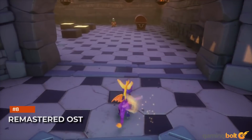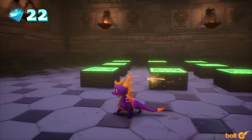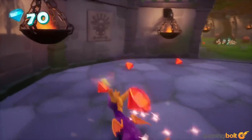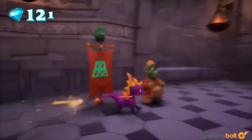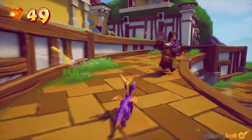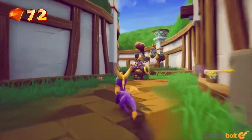Remastered OST. Music is an important aspect of any video game, and as anyone who's played the original 3 Spyro titles will tell you, they had great soundtracks. Thankfully, their soundtracks will be receiving the same loving treatment as their visuals are. Reignited Trilogy will include fully remastered soundtracks for all 3 of Insomniac's original PlayStation classics. Additionally, players will also be given the option of switching between the original OST and the remastered one while playing the games.